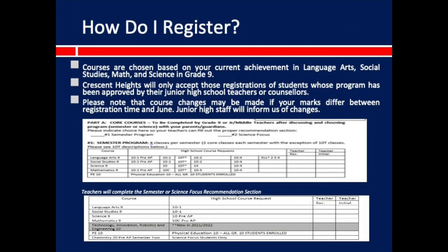So how do you register? This year it might look different. It's COVID, friends. So we have sent paper copies to all the feeder schools. These are little snippets of what the paper form looks like. But if we had to do something as a fillable form or something online, it will have the same information.